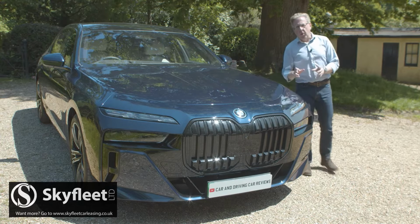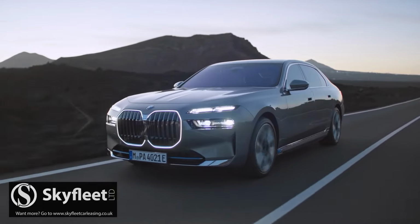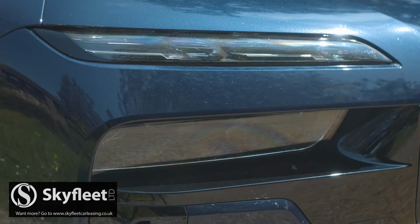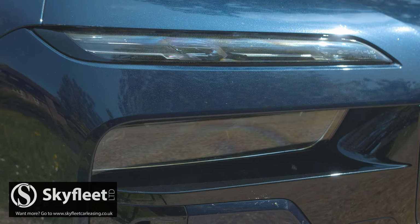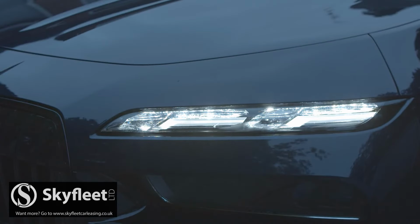The main visual talking point, though, is the huge and potentially illuminating front grille, flanked by 2-tier matrix LED headlights. The main beams sit on the lower tier. The upper tier delivers daytime running lights and indicators that can be bejewelled with Swarovski crystals.